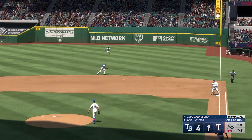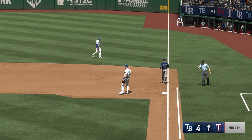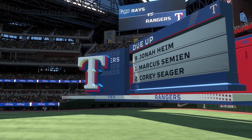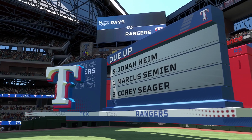And he grounds one to the right side. Simeon tosses to first, and the inning is over. So they make short work of him there. And 9-1-2 scheduled to lead off the bottom of the 9th. It's the Rays 4 and the Rangers 1.